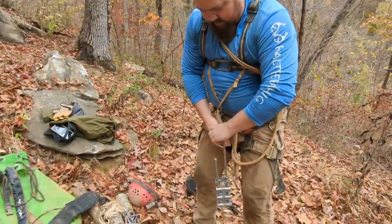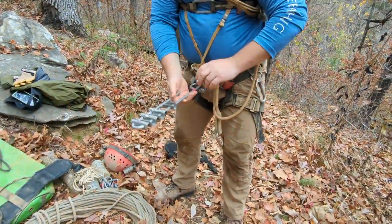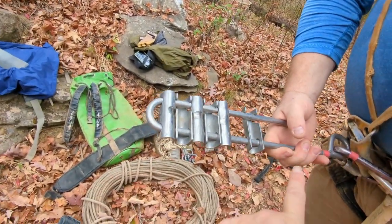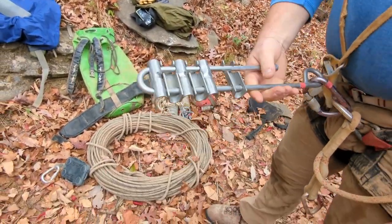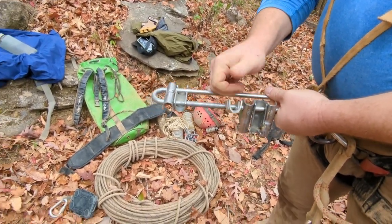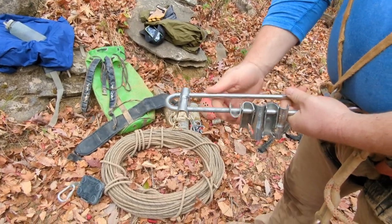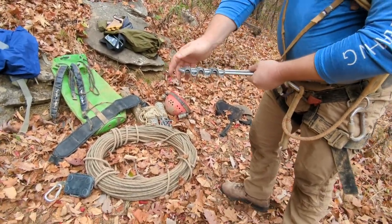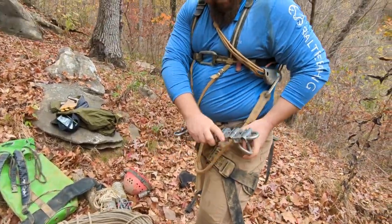So what we're using to get down into the pit is called a rappel rack, and it has 6 bars on it, and basically it uses friction to control your speed as you go down the pit. So when Jason rigs in here, we'll show you how you rig in the rappel rack and how we get down. Now, as far as getting out of the pit, we have what's called a frog climbing system.